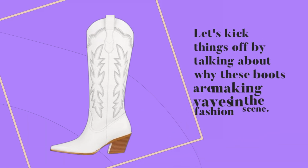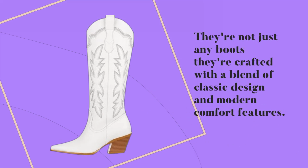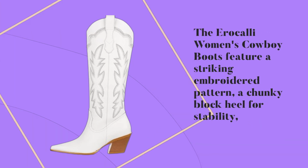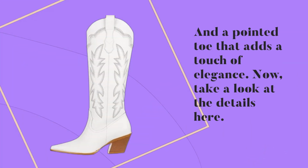Let's kick things off by talking about why these boots are making waves in the fashion scene. They're not just any boots, they're crafted with a blend of classic design and modern comfort features. The Erocalli women's cowboy boots feature a striking embroidered pattern, a chunky block heel for stability, and a pointed toe that adds a touch of elegance.